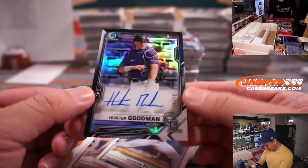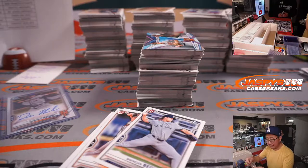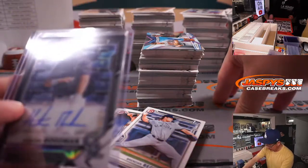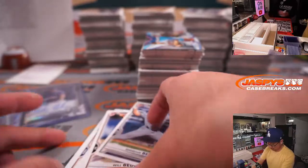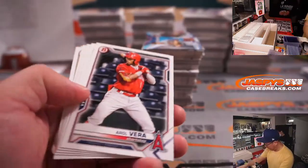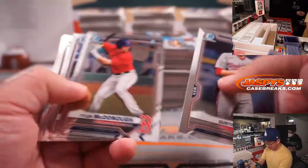Comedy. There's Hunter Goodman, 35 out of 75, black chrome autograph. Sorry about that, Rockies. James with that one. We got a pretty protected area here, so all good. Cards are pretty strong too. But anyhow, yeah, that would be so great. Bazooka Joe, written by Joe.